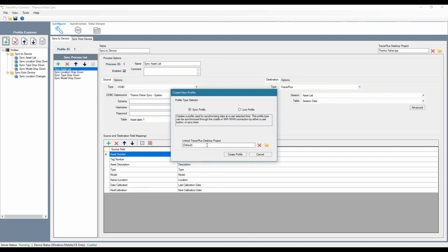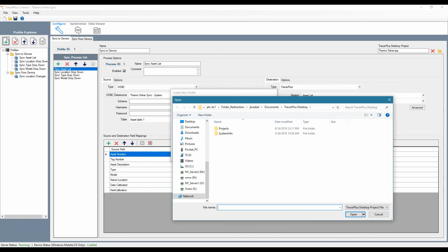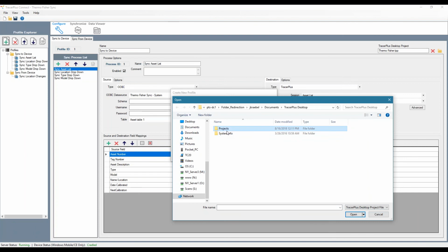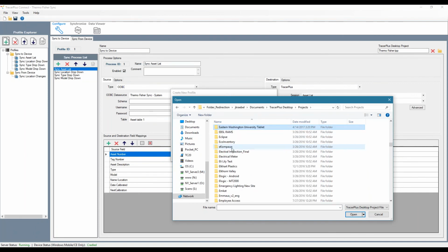Anything saved will go directly to the database in real time. So one thing with a sync profile and a live profile, we also give you the option to link your desktop project. So this we always recommend, as it makes it a lot easier to map. So if I were just to choose my equipment inspection that we have here, it's called equipment tracking. So we'll just look for that.